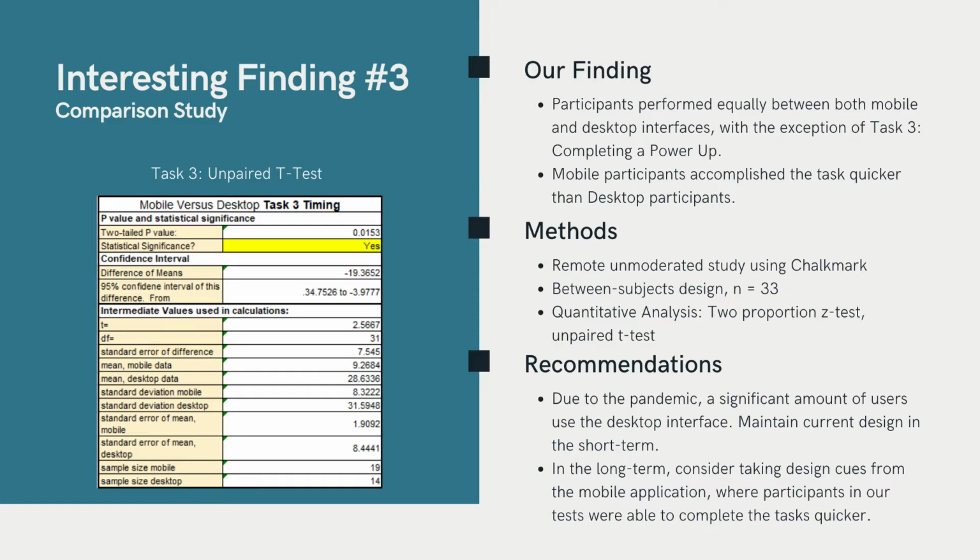Our recommendation for SuperBetter in the short term would be to maintain the current design, as many users are still using desktop devices to access the app due to the pandemic. In the long term, the design team should consider taking cues from the mobile application, where participants in our tests completed tasks significantly quicker and more efficiently.